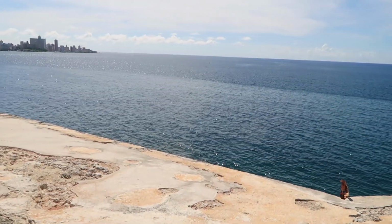Let's jump to cool down, right? The Caribbean Ocean.